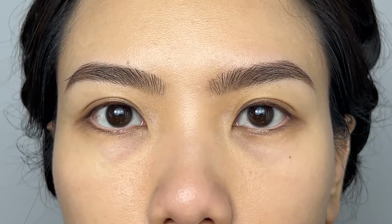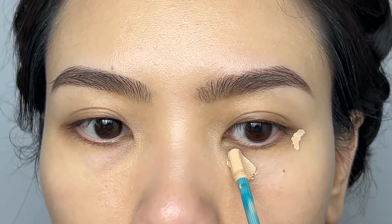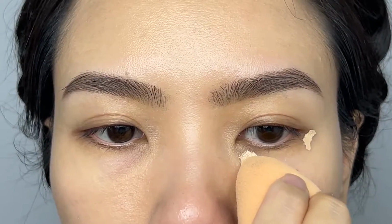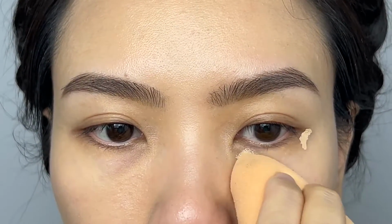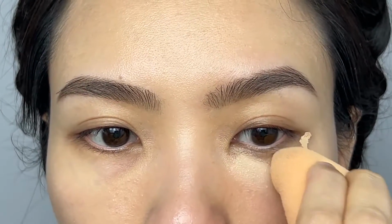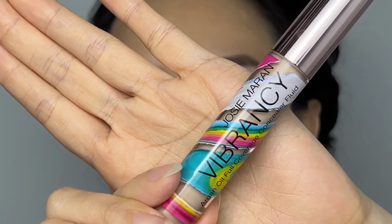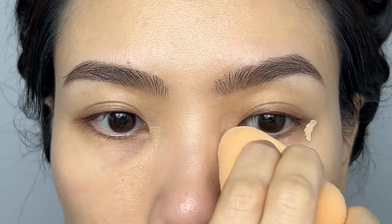Let's get started by applying the concealer right away on this side, which is the first mistake I saw a lot of beginners make. Then I will do the correct way to stop creasing on the other side for you to see the difference. I'm using the Josie Maran Argan Oil Full Coverage Concealer today.